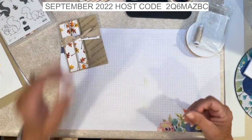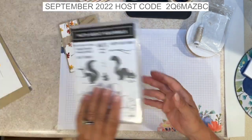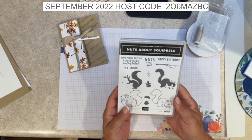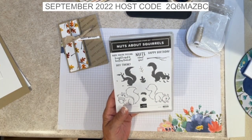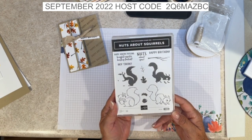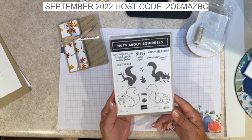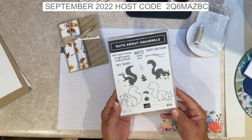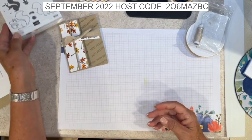All right, so the stamp set I'm going to use is called Nuts About Squirrels. And you guys, I have to tell you, I'm really not nuts about squirrels. They cause a lot of damage here to our maple trees, and I really dislike squirrels, but I love this stamp set. So this is what we'll be using.